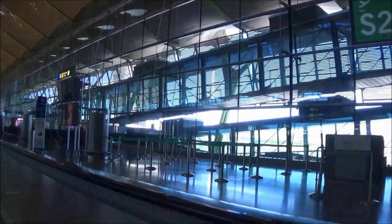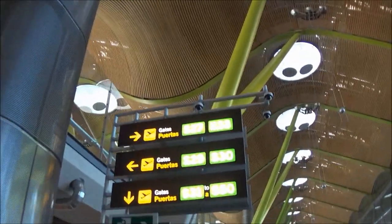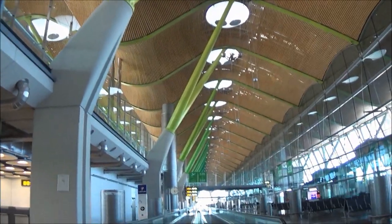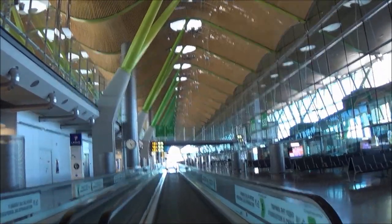The terminal here is extremely quiet, but very modern and spacious. There's a wide range of shops and plenty of places to see the planes from. I really love the architecture of this building. Have you travelled through here before?